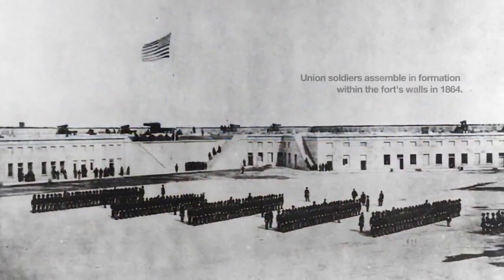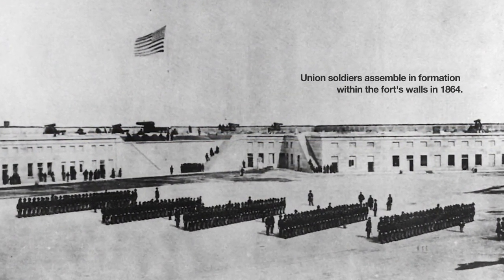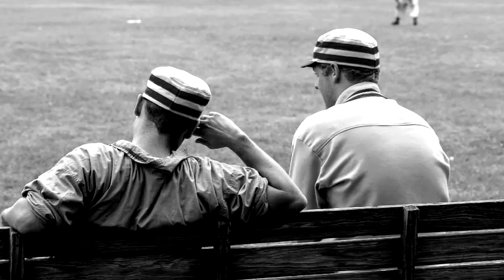So where we're standing now is the parade ground of the fort. The soldiers would actually come out here, and this is where they do a lot of their training. And then in their off time, during their leisurely time, they'd actually come out here and play a modified version of baseball, so a vintage form of baseball.